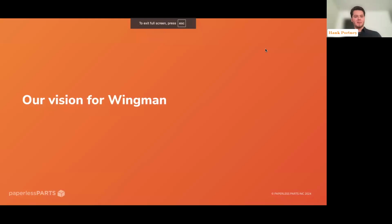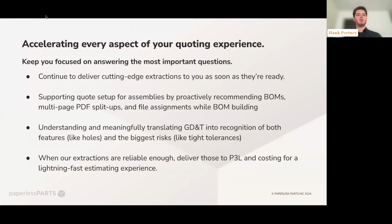Last up, our vision for Wingman. We want Wingman to continue accelerating every aspect of your coding experience and keep you focused on answering those most important questions. We'll continue delivering cutting-edge extractions to you as soon as they are ready, right? Maybe those GD&T extractions aren't ready just yet, but as soon as they are, we hope you'll see them. We'll continue to support quote setup for assemblies, not just by helping extract those tables for you to use, but even by proactively recommending BOMs, multi-page PDF split ups when those parts are from many different levels of an assembly and those files need to be moved elsewhere, and even recommending file assignments while BOM building.